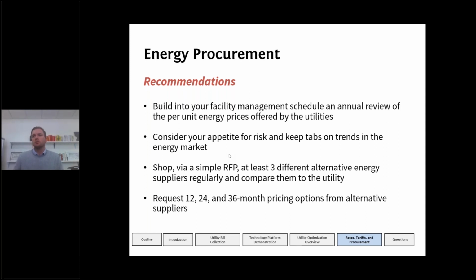And then, as I mentioned already, consistently shop at least a few different suppliers and compare them to the utility, and request 12, 24, 36-month pricing from alternative suppliers so you can see what kind of advantages you might be able to take long-term into the future.